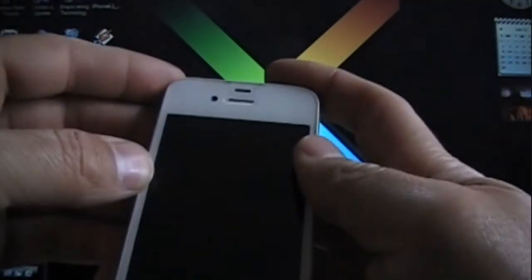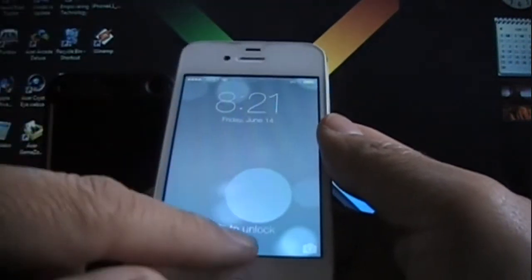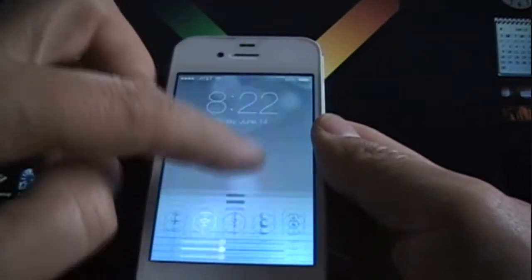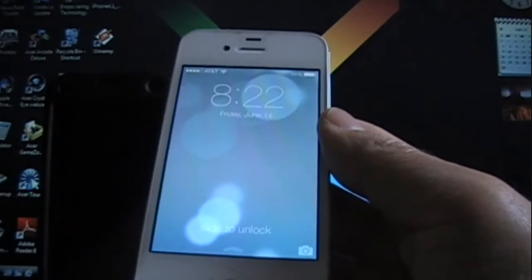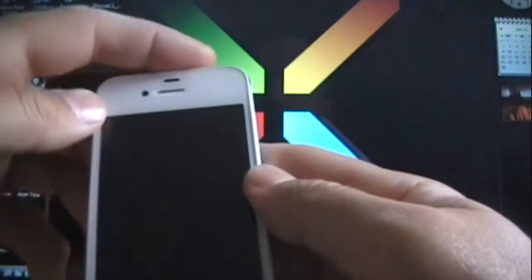Let me go back to the lock screen. Slide from the bottom up on the lock screen and you get to Control Center. It's real nice. This is what was really needed in iOS 7, because in order to turn on your Wi-Fi or your Bluetooth, you had to go into the settings app and look for it. So now this is an improvement, I gotta say.